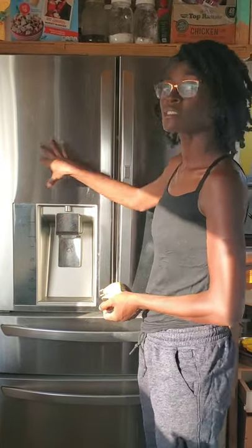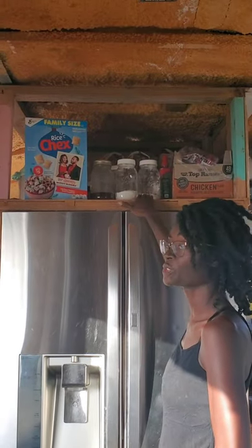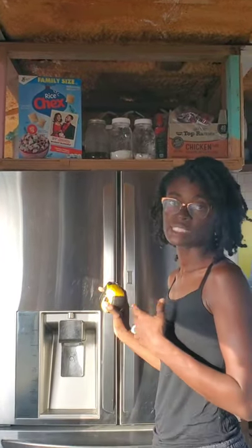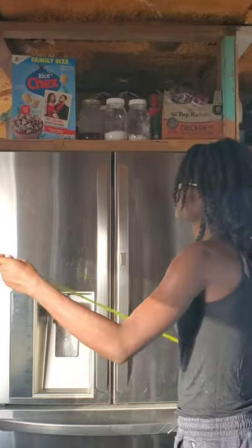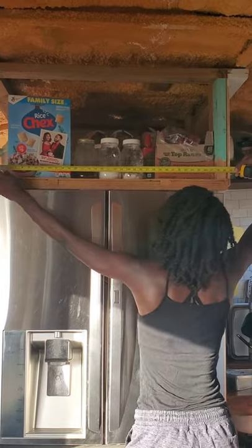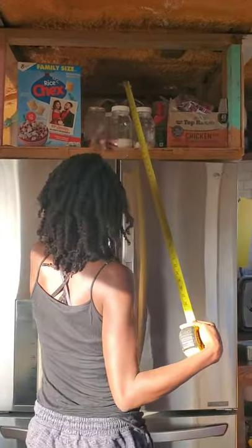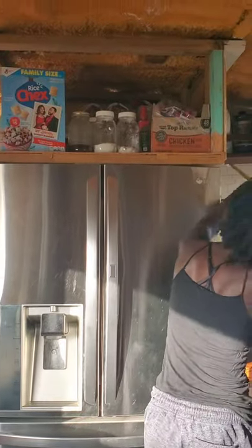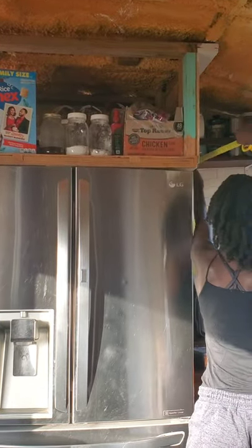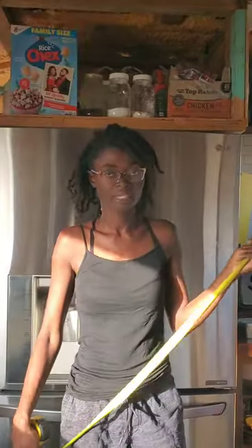So this is the fridge, and above it is the cabinet I want to utilize just for pantry space. I'm going to measure so you can see what I'm working with. So it's 40 inches all the way across, and then let me see how deep it is. And it's 34 and a half deep. So 40 by 34 and a half, that would be what I'm going to be working with for my pantry.